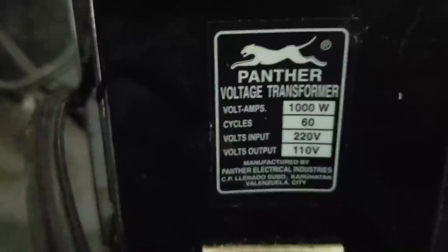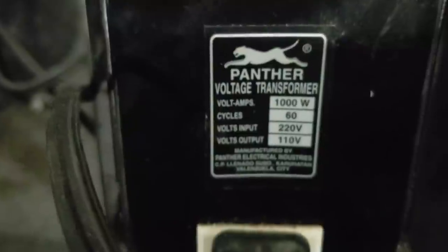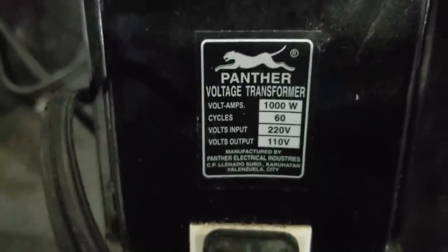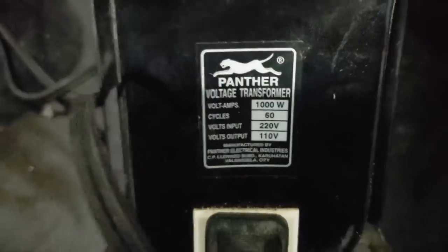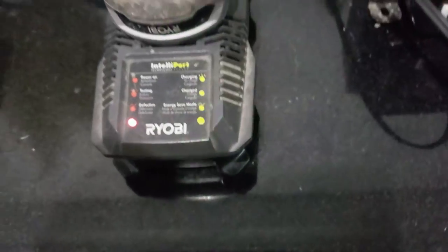I've got a pretty good size one right here. See if it'll focus. I got a 1,000 watt one. It says 1,000 watts. I would not trust that. 60 cycles, 220 volts. When I say 230 volts here, the power is running more close to 230 volts. Output is 110 volt. So I'm running this step down transformer and then I plug my batteries up here and charge them up. There you go.